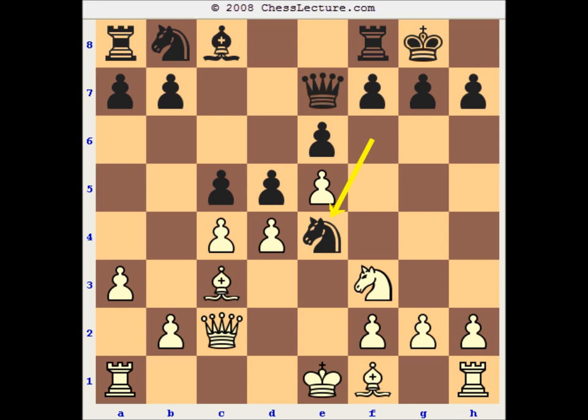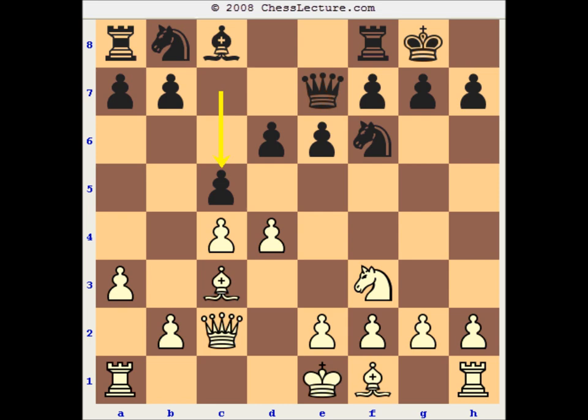So this is probably Black's best chance in the event of e4. Nevertheless, playable for White. Flohr decided on a clearer path here. d takes c5.